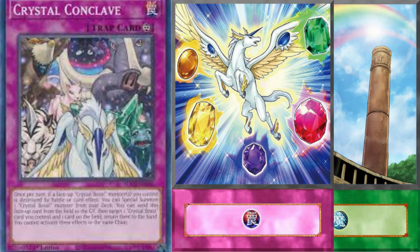Honestly, I think the most powerful version of Crystal Beast you could play is going to be Conclave Control. Now, Conclave Control has been popularized by the YouTuber Neshi. He's the one who actually, I think, started this.